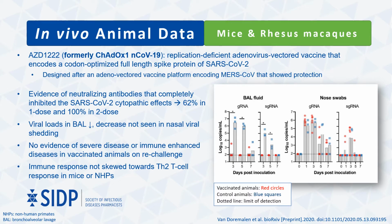Non-clinical data for AZD1222 is summarized on this slide. This information is in preprint format and has not yet been peer-reviewed. It is important to keep in mind when reviewing immunogenicity data for these vaccine candidates that no correlate of protection for SARS-CoV-2 at the time of this video has been established. However, based on previous data regarding protection against viruses in human and animal rechallenge data, such as what is showcased here, neutralizing antibody levels may correlate to protection, but this is not definitively known.